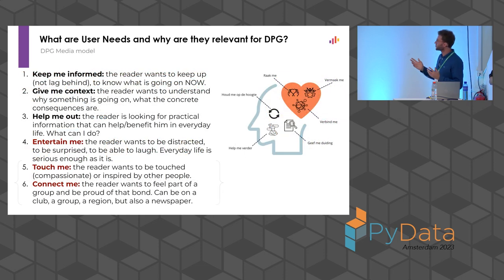But we didn't just use the user needs from the BBC. We changed them a little bit to fit DPG better, and we also defined them a little bit better to make a better fit with our company. We also combined the last two, the Touch Me and the Connect Me. That was also a data issue, because we didn't have that many articles relating to that user need, so it was easier to classify by combining the two. So we are actually using five user needs.